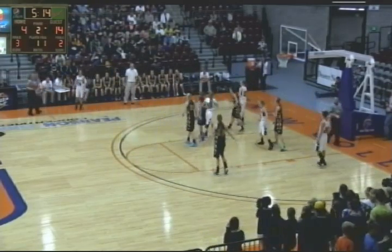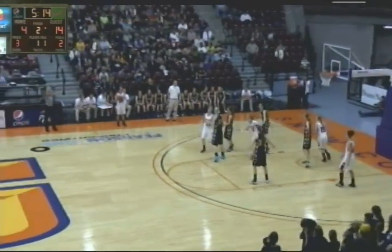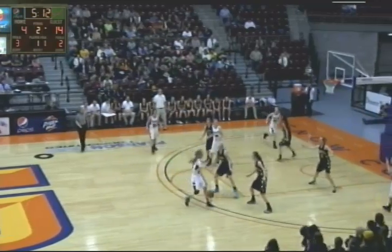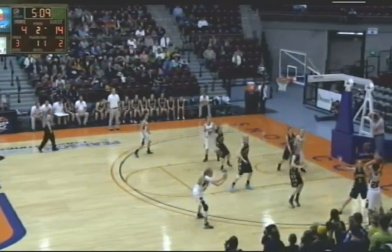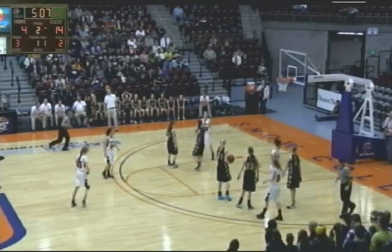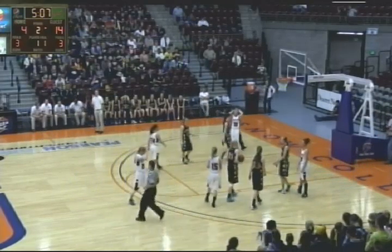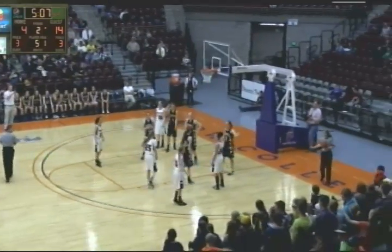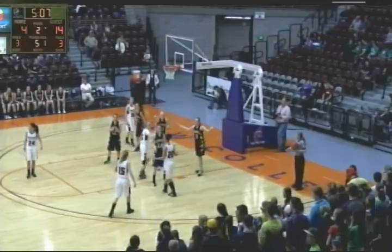So this time we'll take it over to the Enterprise bench and throw it in from there. 5:14 to play in the second. Peyton Torgerson. Down to Devin Sorensen. And Devin will be fouled. So some quick whistles against Enterprise will get them up to 3 team fouls and another inbound play here for North Sevier on the baseline.